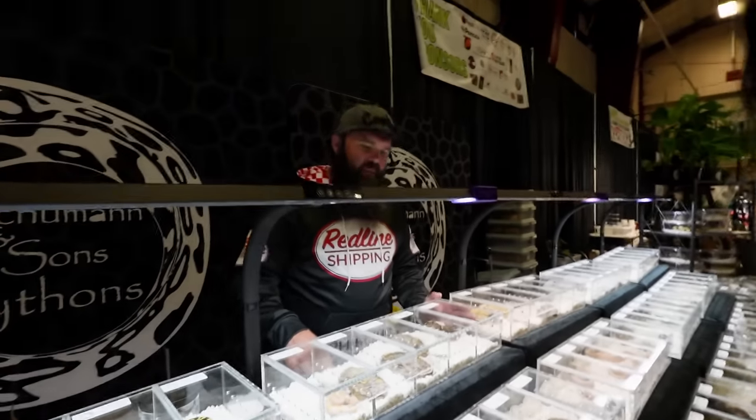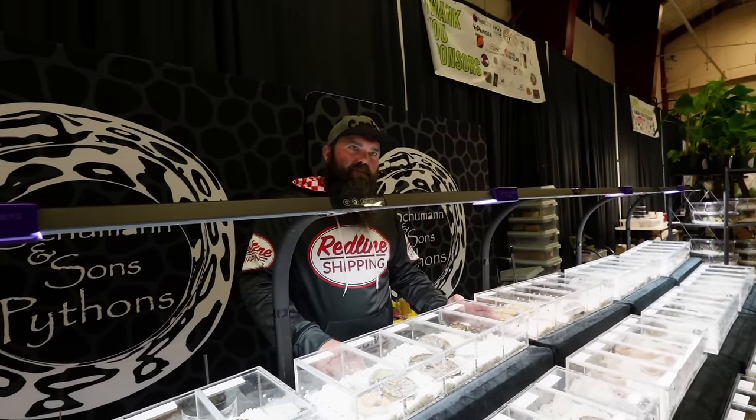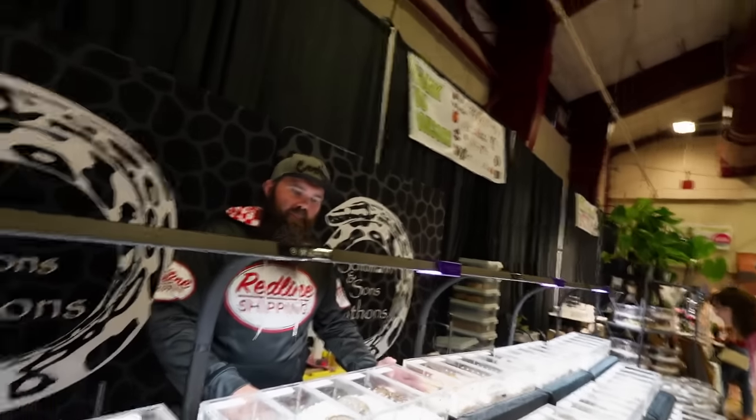Let's see what we can find. Mimosa's gonna be the hypo champagne. The mimosa is gonna be a hypo champagne. Yes. Black pastel is going to be hopefully Barnhart. The yellow belly is going to hopefully be one of the lines of yellow belly.